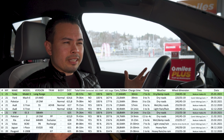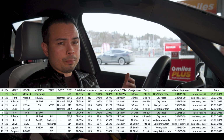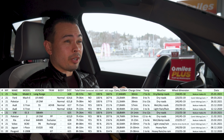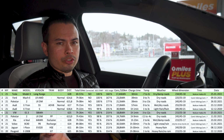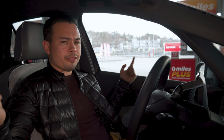Still, even though we didn't hit the time of a better route planner, we're about 6 minutes off the pace. We may have been able to do it a few minutes quicker if we did 4 charging sessions. But again, I think the time we lose stopping and connecting to a charger, in the real world, I don't think we lost any time at all. So guys, let me know what you think of the time posted today by the ID.3.